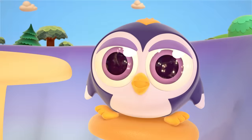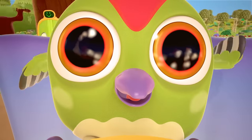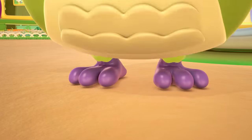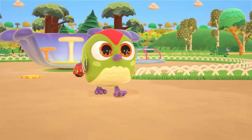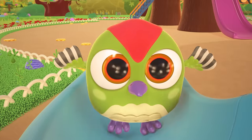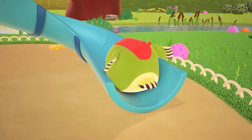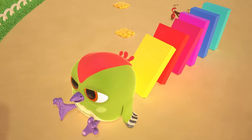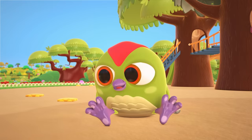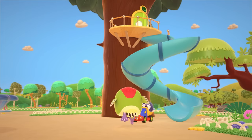And now on to the carousel. Peck Peck, jump on. The carousel is spinning really fast. Where are you going, Peck Peck? What a huge slide! Oh, you won't be able to climb up there. No, even with a run up, you won't make it. Oops! You need to find another way up.